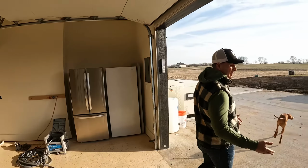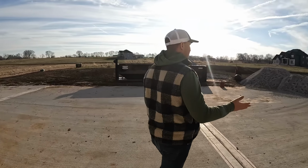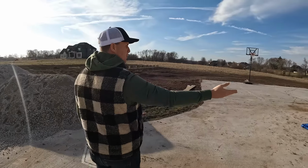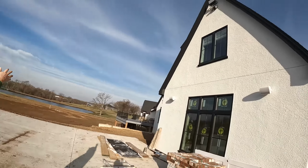So this garage will become non-existent. This will basically be a workout center, and then we're gonna park all of our crap in that thing. So there'll be a driveway here. We got a bunch of brick we gotta put out. We've got all of our speakers wired. I gotta fix some of the electrical items on here.